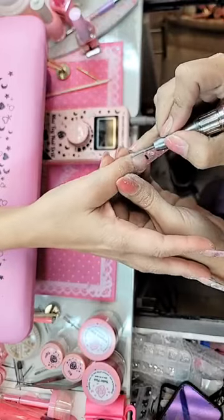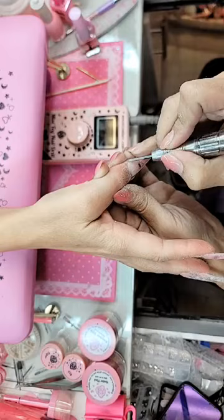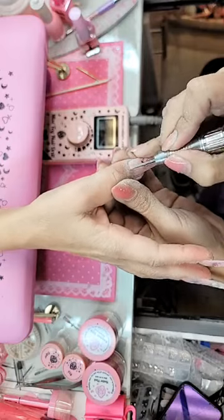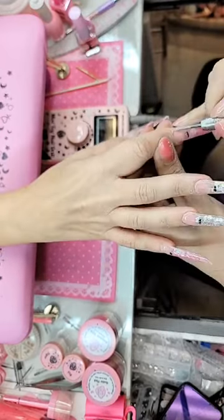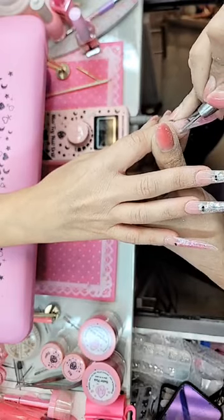We're going to go in with the easy bit. Blend everything out. Make sure there's no gap between the natural nail and the cuticle. Let's go in and clean.